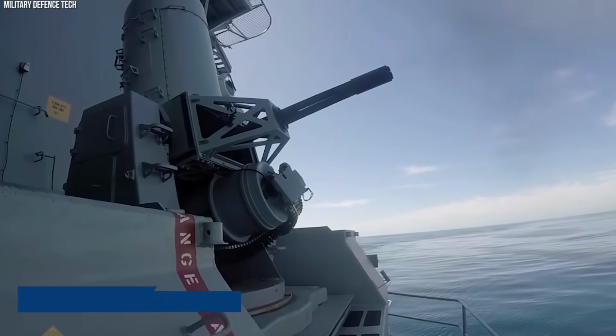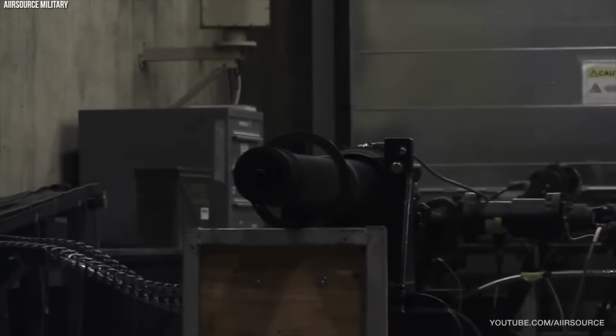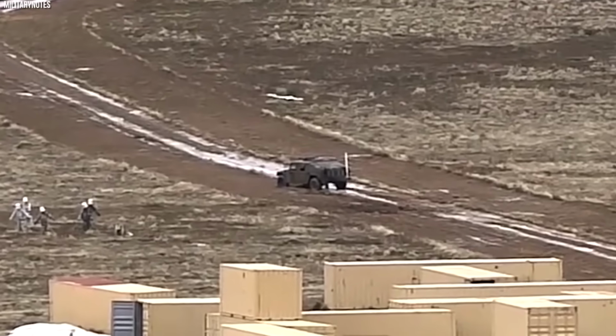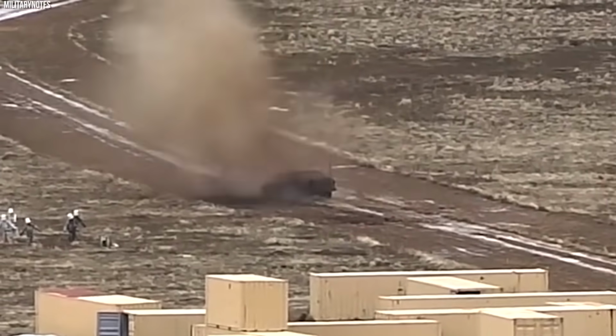Environmental conditions. External factors like weather and altitude can also affect the Avenger's performance. For instance, cold temperatures can influence the propellant's burn rate in the rounds, potentially altering projectile velocity. Similarly, firing at higher altitudes, where the air is thinner, can reduce drag on the rounds, slightly increasing their range and possibly their impact velocity.